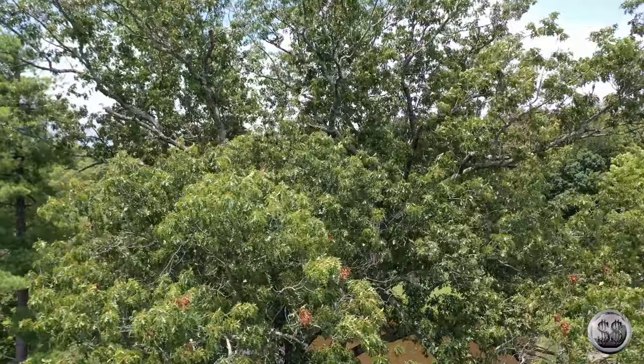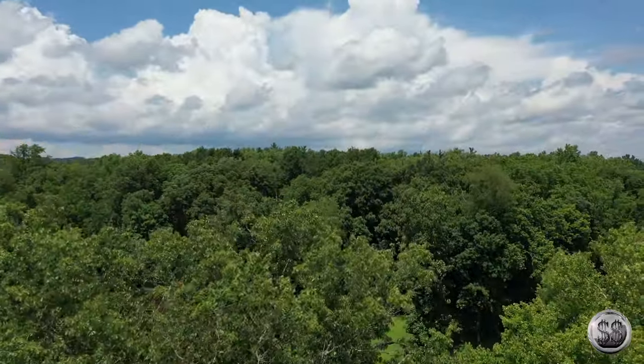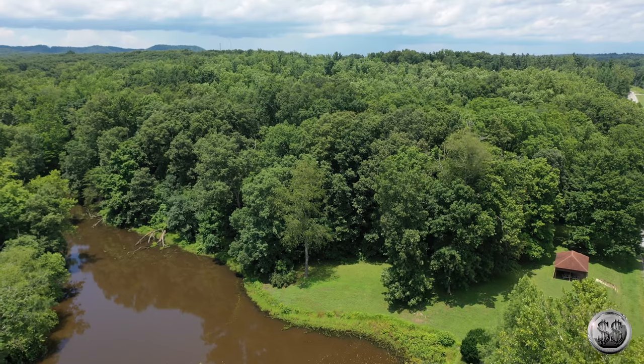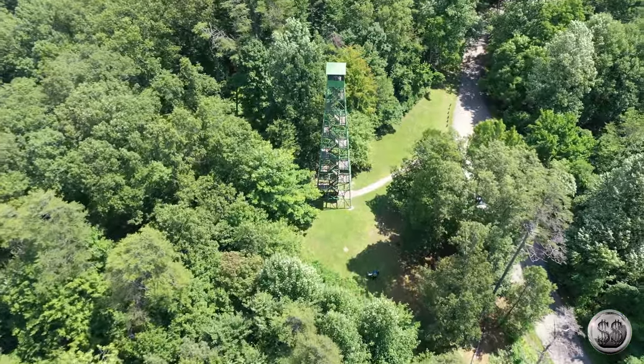Today we find ourselves in Clark State Forest. Originally, it was 2,028 acres of total land. It is now almost 24,000 acres and is actually bisected by an interstate. Henryville Fire Tower is breathtaking.